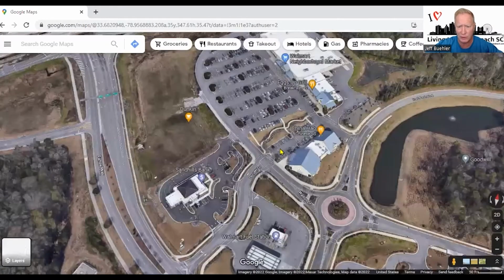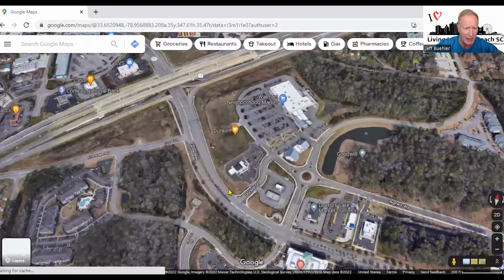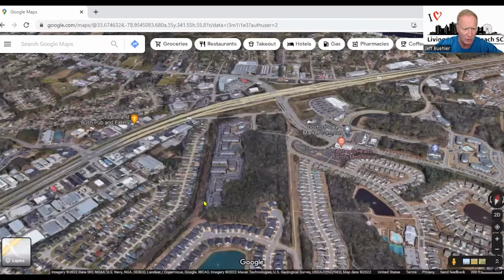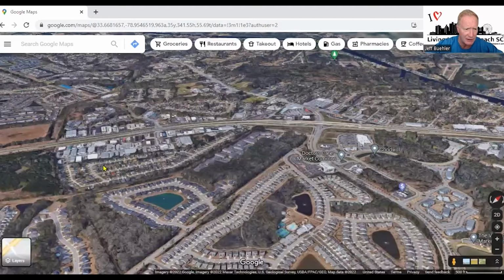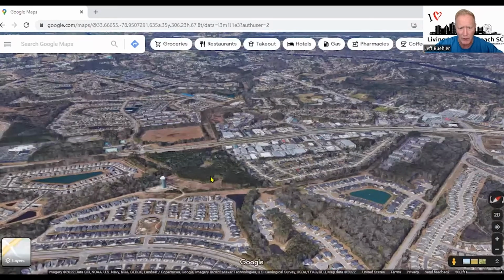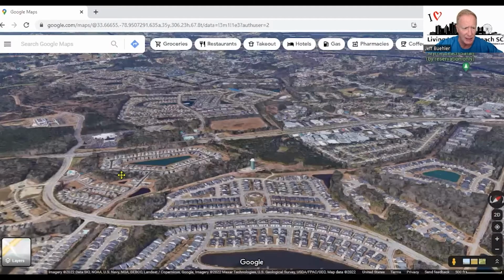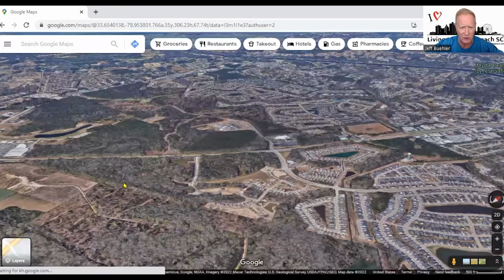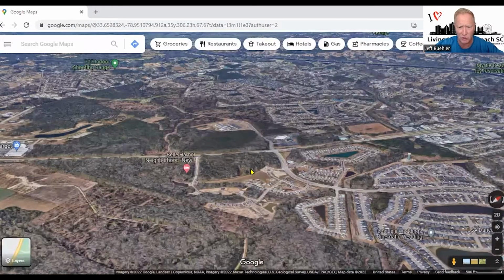Eggs Up Grill, great little breakfast spot. Highly recommend that. And they are building even more homes over this area. There's no shortage of construction going on, so we're going to find more neighborhoods being built here. And actually, as we come further out, all of this area is being constructed right now.